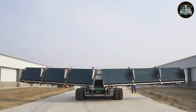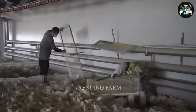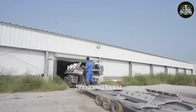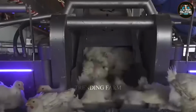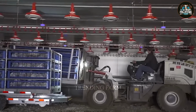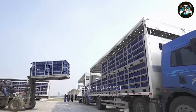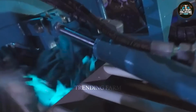In the United States, chicken harvesters have revolutionized poultry processing, ensuring efficiency, sanitation, and high-speed operations. Modern automated harvesting systems can process more than 1,000 birds per hour, significantly reducing labor costs while improving meat quality. These machines handle stunning, plucking, and portioning with precision, minimizing waste and contamination.